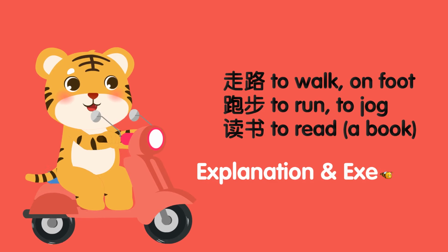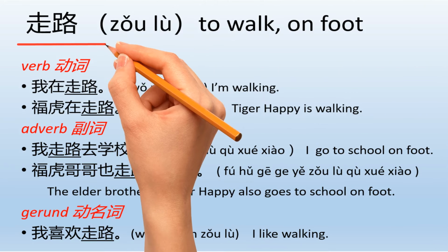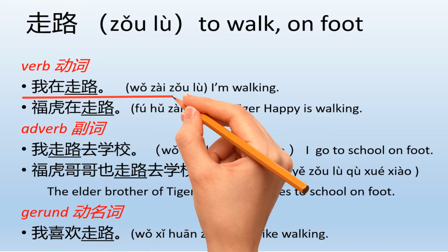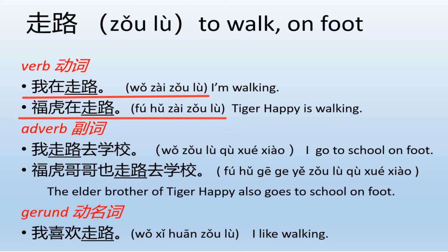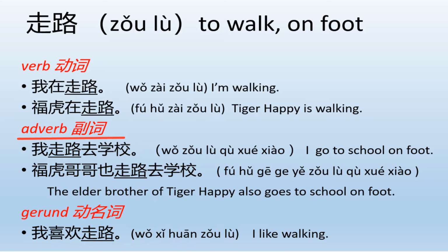Explanation and exercises. 走路, 走路 is mostly used as a verb, which means to walk. For example, 我在走路。福虎在走路。Sometimes it also can be used as an adverb.